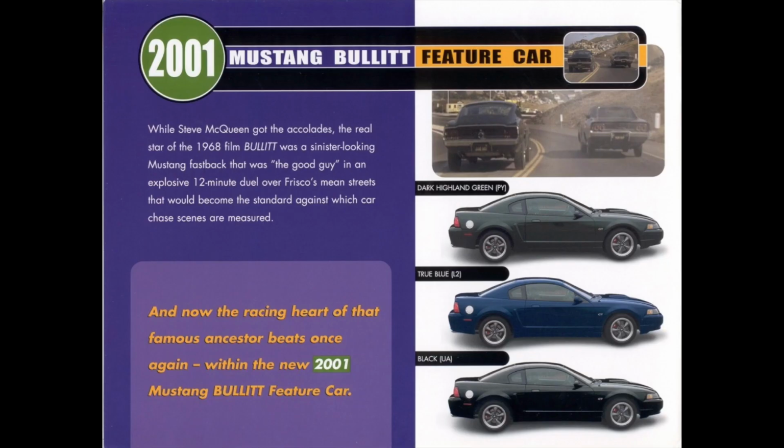Now, getting into the colors for the Bullitt Mustang, we know that the Bullitt movie car was called Highland Green. So they made dark Highland Green for the majority of the Bullitt Mustangs, over 3,000 of them, and that's what most people like and prefer. And I do really like that color, and I think it is the #1 choice.